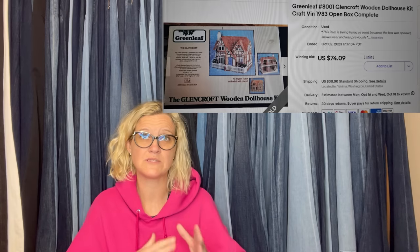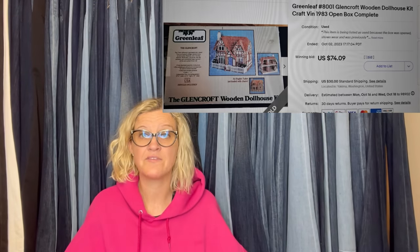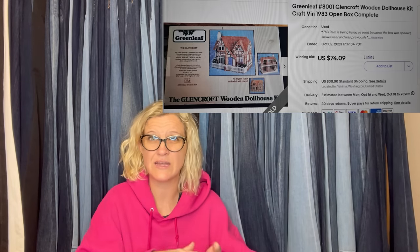And it being in the original box makes things a lot easier. Depending on how it was packaged, you may be able to just put it in a mailer if it was the original manufacturer's packaging and it was sealed in there really good.